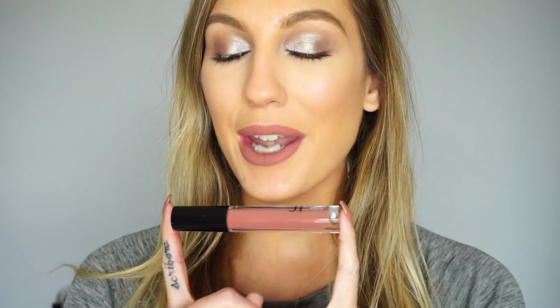Here is the shade Praline from e.l.f. Cosmetics on me. I dipped in twice for the bottom and top, which is no big deal to me because I do that with a lot of liquid lipsticks. I really like the applicator. I like how it had that pointed tip. I'm not someone who uses lip liner a ton, so it's really nice to have that pointed tip to round out and line my lips. It dried super fast, and it did dry completely matte.